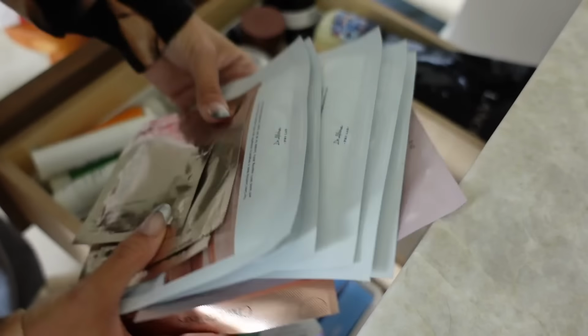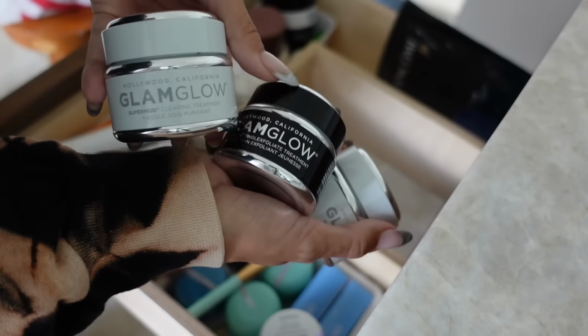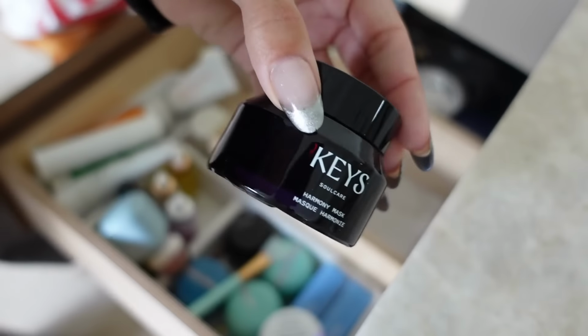So all my masks are going, goodbye. Except for these bad boys right here. This is still one of my favorite masks whenever I have breakouts, so I'm just gonna keep one of these. I don't need all of them, so I'll just keep this one. I think I'm gonna get rid of this. I just have too many masks.